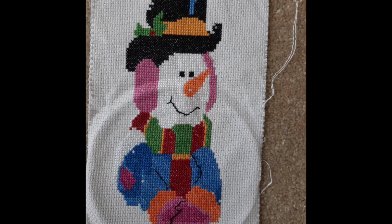My mother-in-law has been stitching. She has been working on her snowman. She finished it, but here's the picture she had sent me of it in progress, and I think it's so cute.